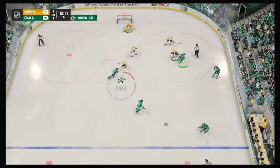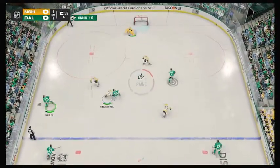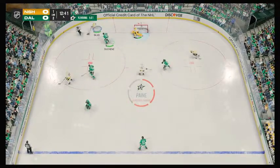They haven't scored yet in the game on the power play, but no need to get frustrated. They all bring a different skill set. It's the reason why they're out there. Harley's got it against the boards. Moves it to Johnston. Here's a shot. Denies him on the play.